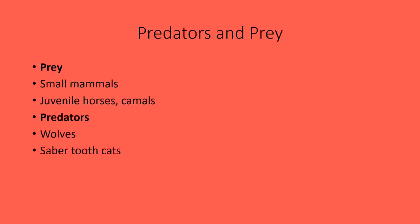Predators and prey. So let's talk about the predators and prey of Titanus. Prey: Titanus would more likely be going after small mammals, like mammals that were probably about the size of large rodents, rodents the size of a capybara, so to speak. And it would also have gone after juvenile horses and juvenile camels, because they would have been pretty good prey sources for it too.